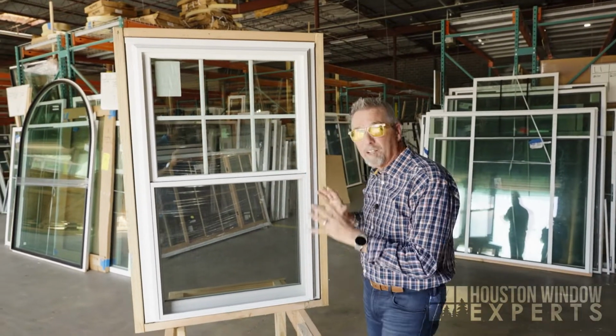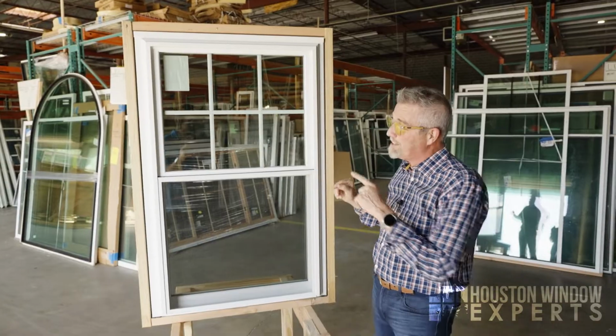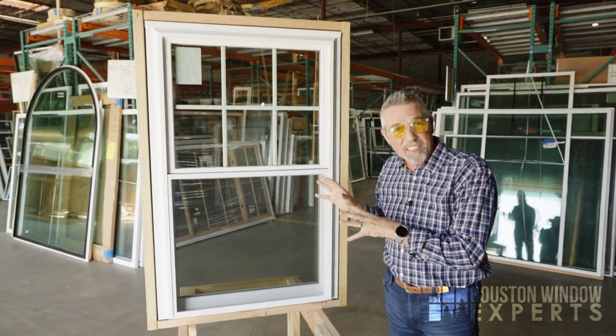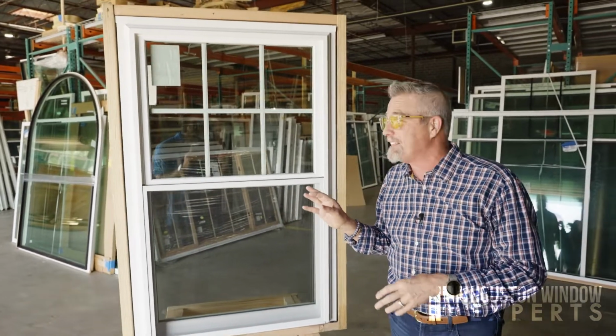So I want to show you all the bells and whistles. Some of these bells and whistles you get on this product can also be added to some of the other products. But with this, the stuff comes standard. And I think that's what's really pretty cool about it. I think that's what you're going to like.